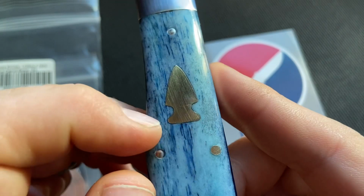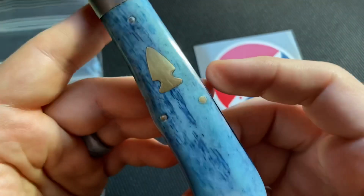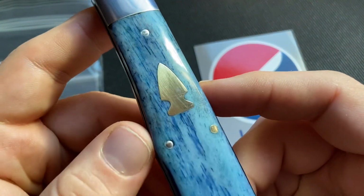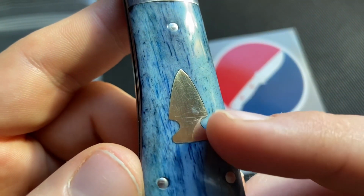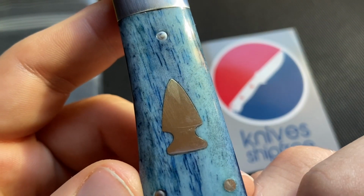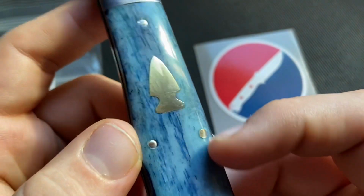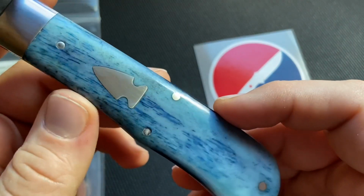So GEC, that's another thing that they don't get perfect all the time, is the shield, which is not a huge deal. I actually don't even care a lot of times if a knife has a shield. But when it does, sometimes there will be some gaps that they fill in with epoxy or something like that. This one isn't too bad. You can see some slight areas there, but not too bad. I don't see any cracks in the bone.